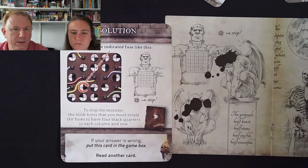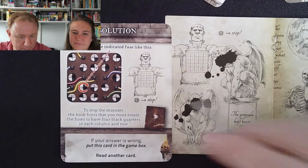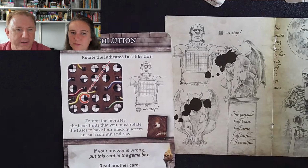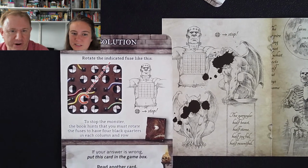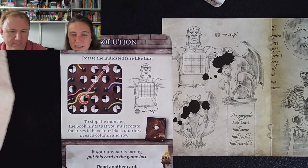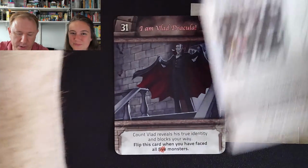Right. To stop the monster, I don't know what this dashed line is for. That's just confusing. I think it's showing you that it's that one. Okay. Right. Stop the monster. The book hints that you must rotate the fuses to have 4 black quarters in each column and row. I mean, it doesn't really. Does it hint that? No. Right. So anyway, technically we got that one wrong.